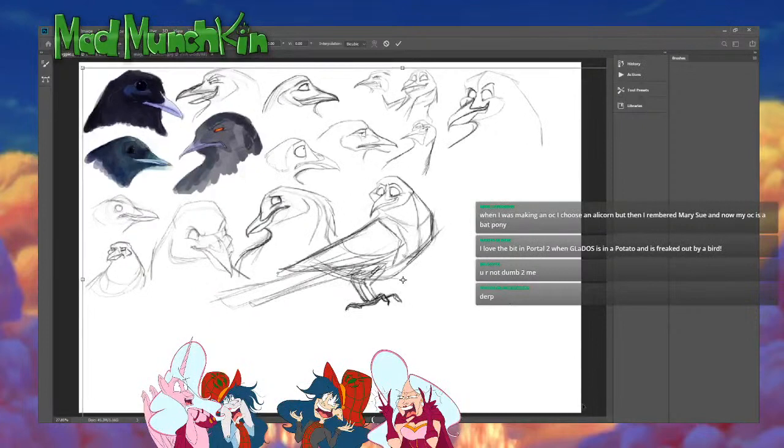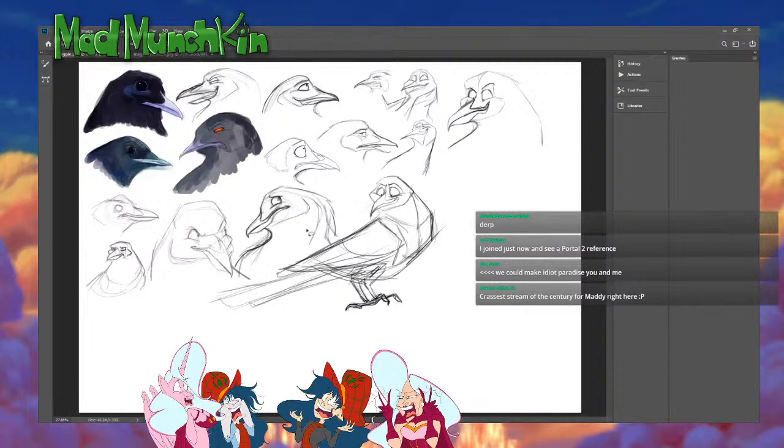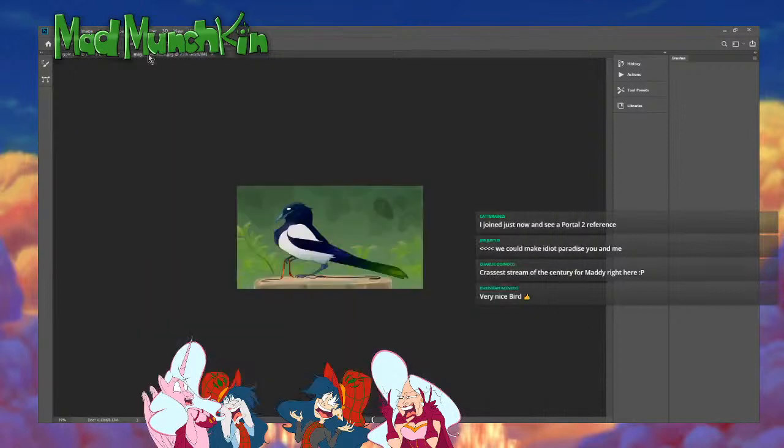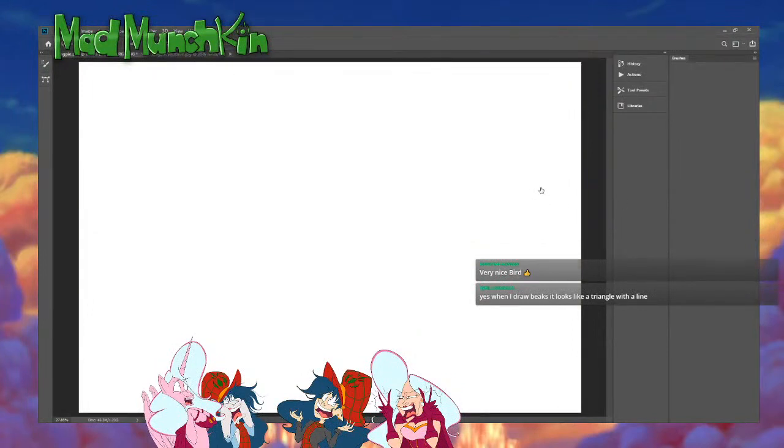So a lot of the preliminaries, the beak was the hardest part to get right because some of them looked a bit too much like a seagull or a pigeon. And then some of them are really grumpy or scared or something. I always tend to draw happy. But I like drawing happy. What's wrong with happy? So I think I took this drawing here, this head, and then just made him happier. And there he is.